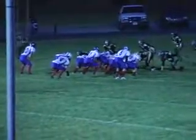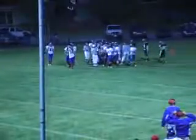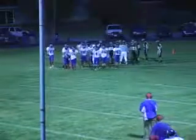Out of the timeout, Ringering under center. He'll keep it one more time. Did he reach the ball out far enough to fool him to get it across? But they said no, so it's 4th and goal. Ellenwood will have to go for it.